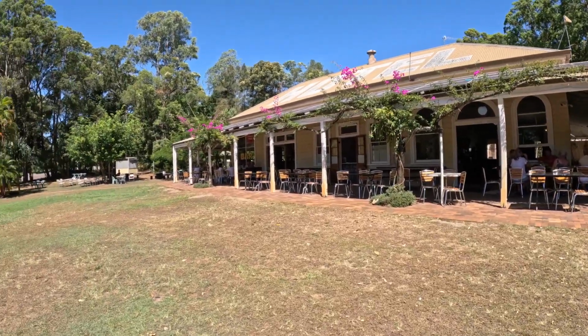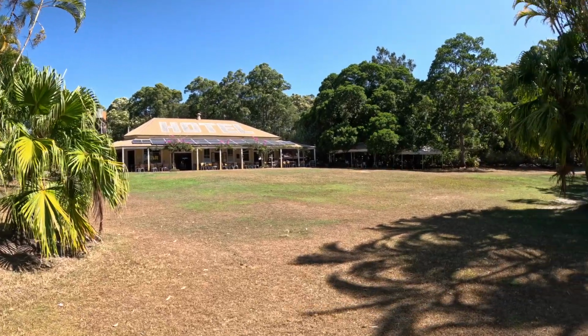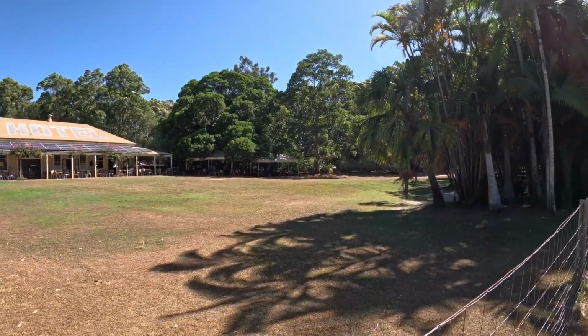But this pub was originally in Gympie, and it was right on a gold mine in Gympie. I did know that. So it used to service all the gold miners. And when the gold mine dried up, the pub dried up. The pub never dries up. When the gold mine dried up, the pub dried up. So in 1985, the owners decided that they would transport it here to Boreen Point, and they did it on a truck. They cut it up into pieces and transported it here. And what you see here is what it was in Gympie. The only thing they've changed apparently is the carpet.